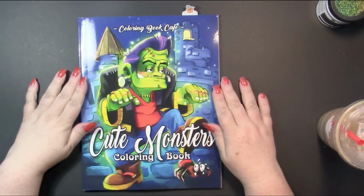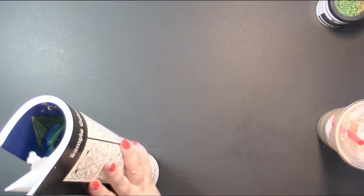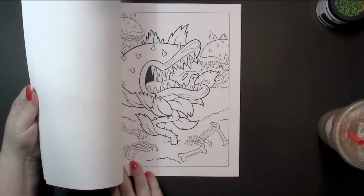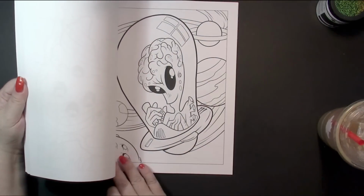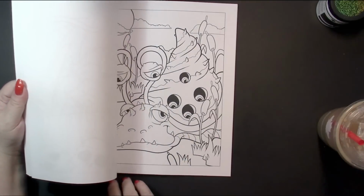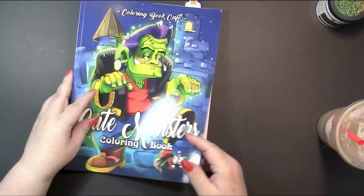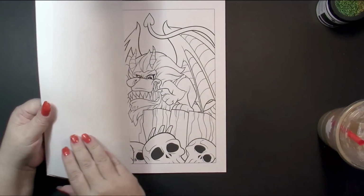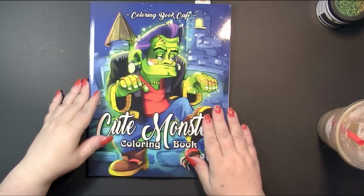And then the book that came out after that was Cute Monsters. And this book is adorable. I have already done one in here, so I don't want to show it to you. But each page is just a monster with a very simple background. And these are adorable. They're every kind of monster you can imagine. So, yeah, I had a ton of fun coloring the picture out of this one. And this one has thicker line art than most of the other books that they publish. So there's no need to worry about this book at all, about the line art being too thin.